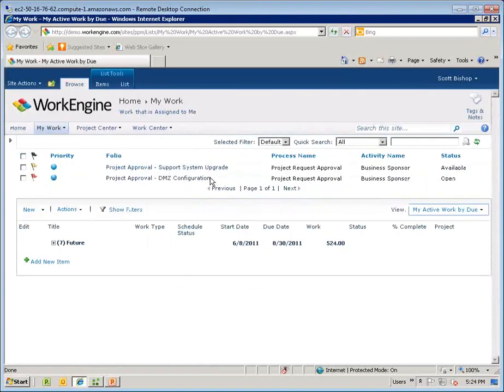And on Scott's website or portal site, he sees a different version. He sees his work, so any work that's assigned to him. And again, this is a different area inside of EPM Live that allows you to see work assigned to you. You can also see that we now have an item on our K2 work list that shows we have an action item or a task assigned to us for a workflow, so a project request approval for our support system upgrade.